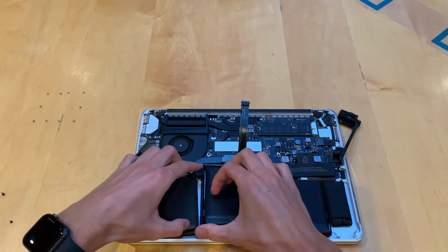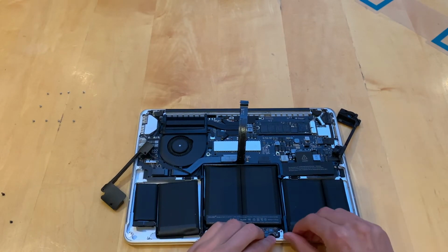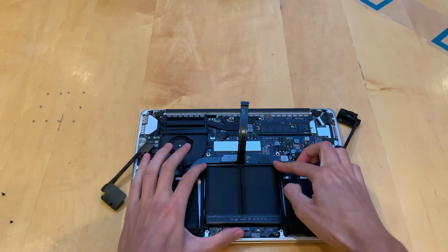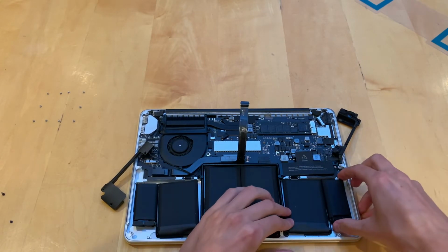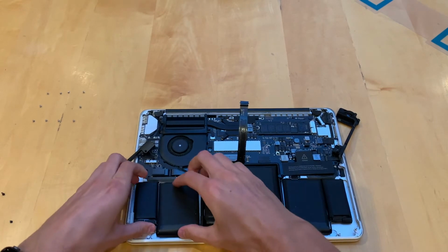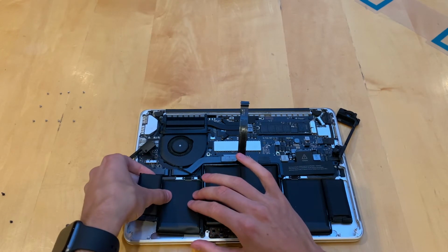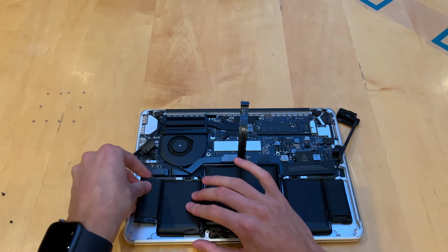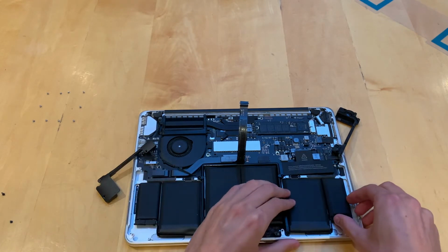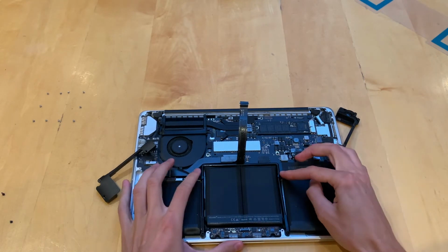So that seems all right there. We'll go ahead and push that in like so. Make sure that everything's flat and where it's supposed to be. And it doesn't have to be exact because there's nothing that's going around it. Just make sure that there's enough room for the speakers on the side. So that should be good enough.